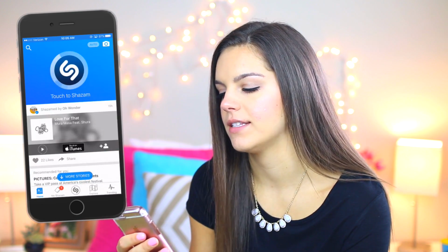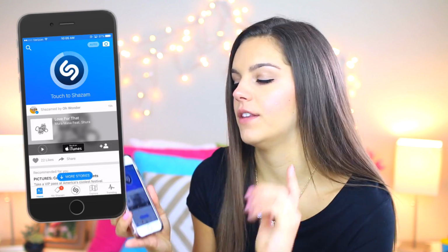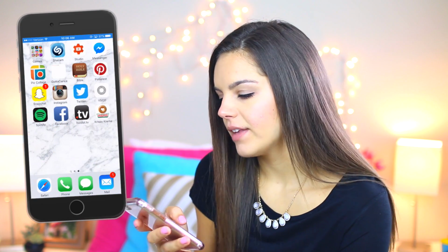The next app is Shazam, which basically if there's a song playing, you just touch the thing and it'll listen and tell you what song it is. The only thing is that I've tried to Shazam a couple songs, but it's not in the Shazam app, so it doesn't recognize the song, which kind of stinks. But I have that just because I love music, and on the radio or something, if I don't know the song names, then I can just look it up.